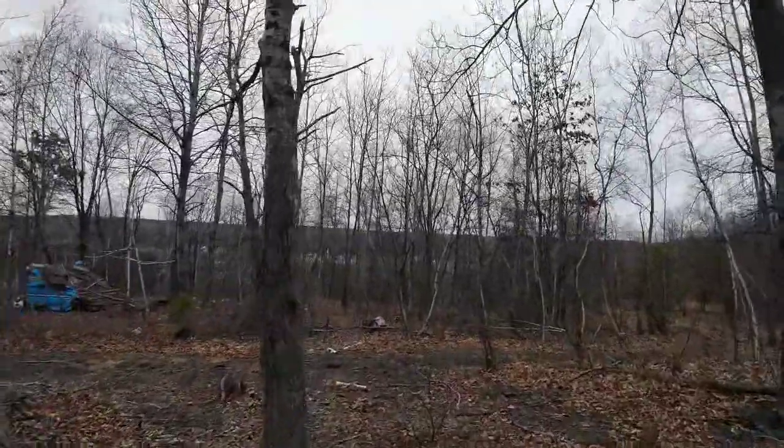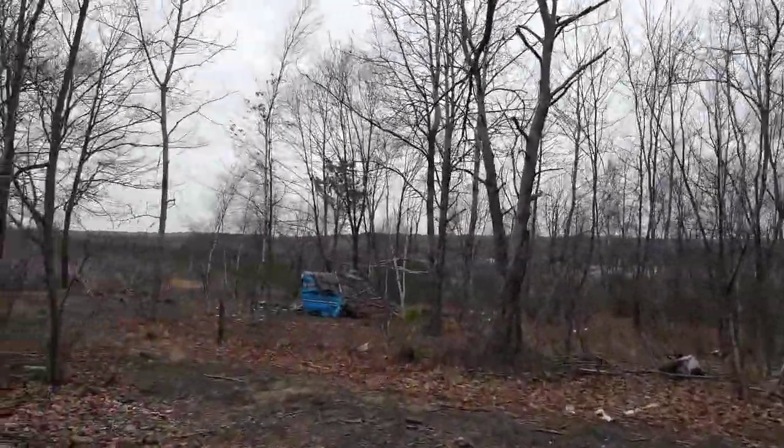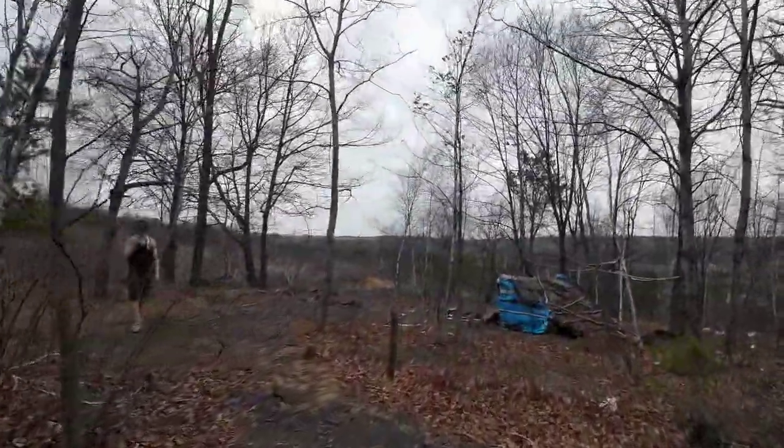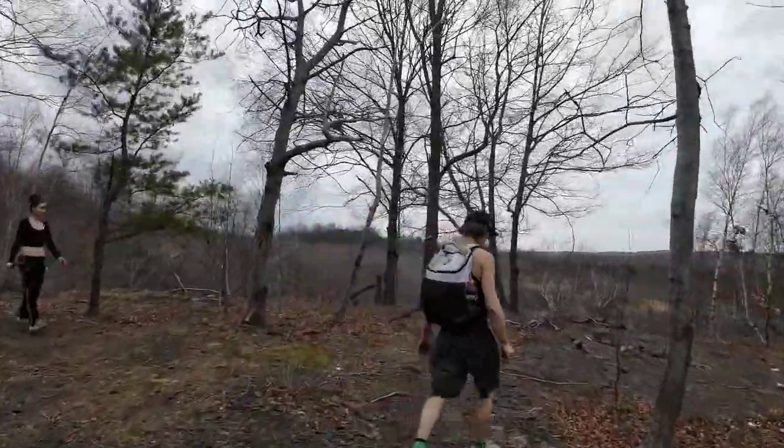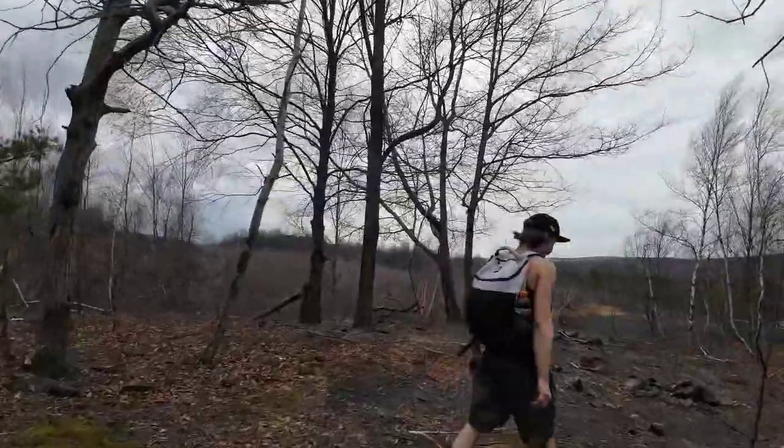Oh, ladies and gentlemen, we come up to another spot in the woods. This is what we're going to call the shack. Boy, it's windy.